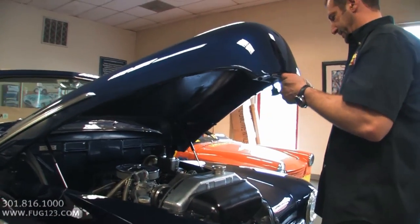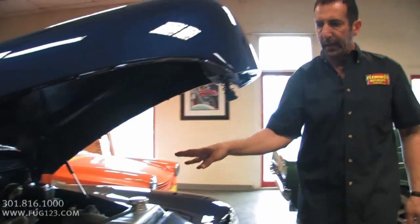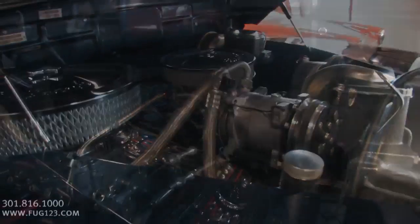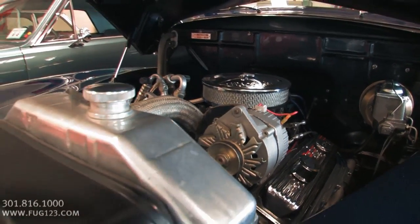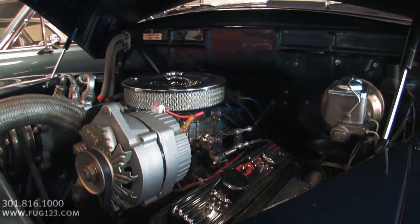All right. Okay, so come on in and we'll check out in here. So we have an upgraded GM crate engine in here with aluminum heads, making around 350 horsepower, air conditioning, braided lines. We talked about the disc brakes. Well, it has power disc brakes, has a ceramic coated exhaust here, which is really nice. It'll keep it from rusting. Also has power steering. You know, these are all the things that we forget to ask about.